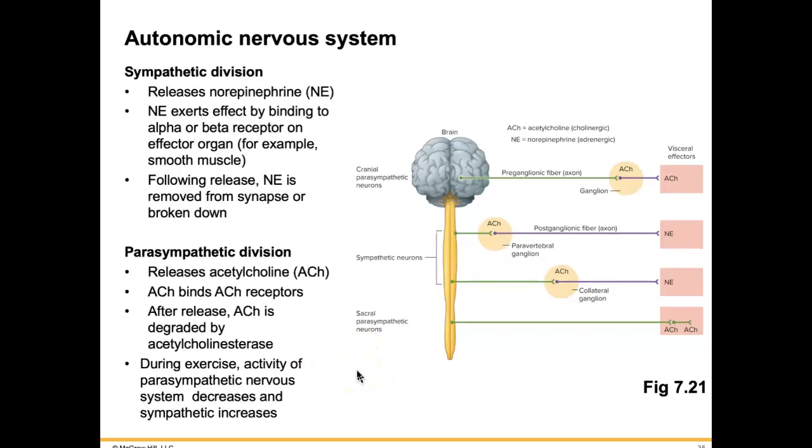So our sympathetic division is going to have a couple unique features. We'll find most of the fibers here in what we call the thoracolumbar division, and you'll see that what we call the preganglionic neuron is typically short. We can see this one's a little bit longer, but when we synapse here, we are going to release acetylcholine, and then the final neurotransmitter that is released is from this postganglionic fiber to the actual effector organ.